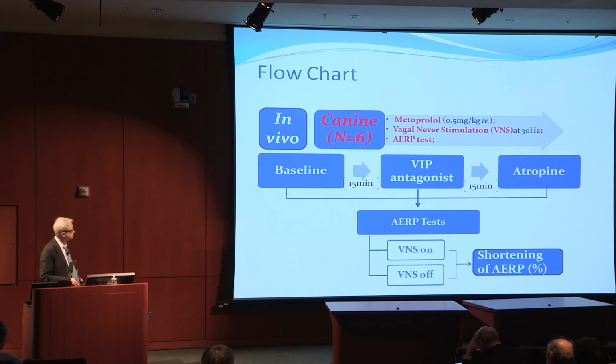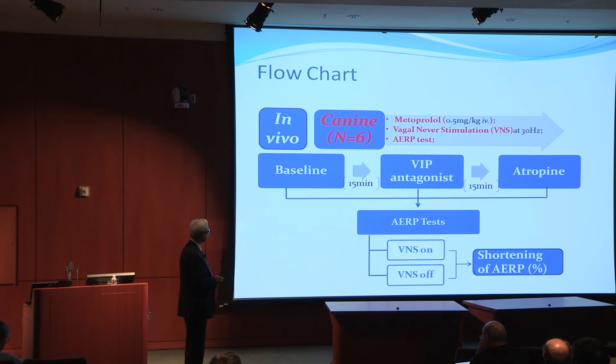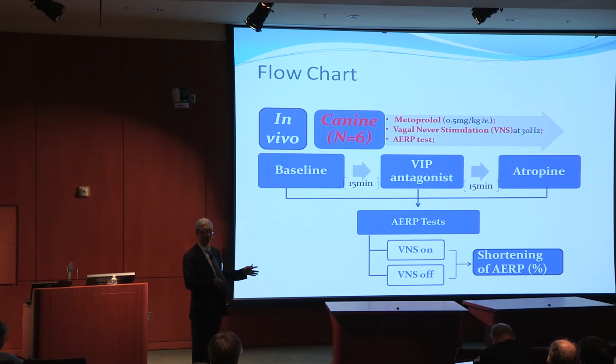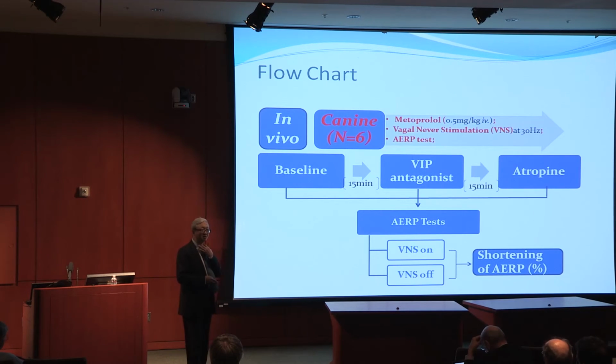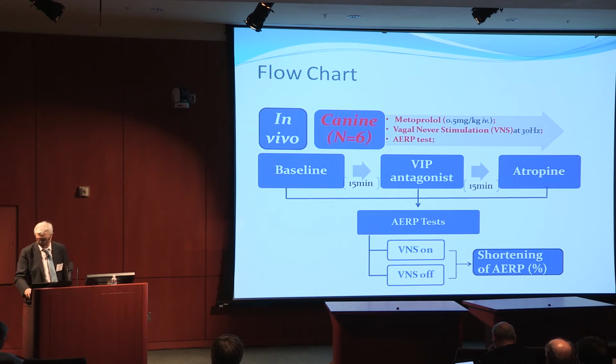So this is a paper that we just had accepted for Heart Rhythm. This is essentially the protocol. We blocked the sympathetic, of course, and did vagal stimulation. We did this in vivo and looked at the effect of bilateral vagal trunk stimulation. The reason we have to use beta blockers is that in dogs, if we stimulate the nerve trunk, we stimulate both sympathetic and parasympathetic nerves, so it's difficult to separate them. Okay, and we compare when the vagal stimulation is on or off, and look at the shortening of the refractory period.